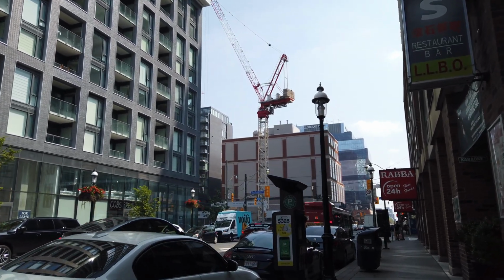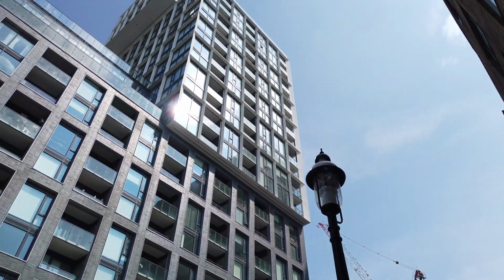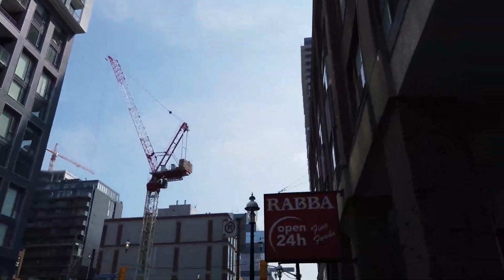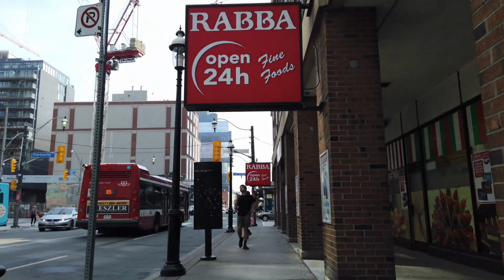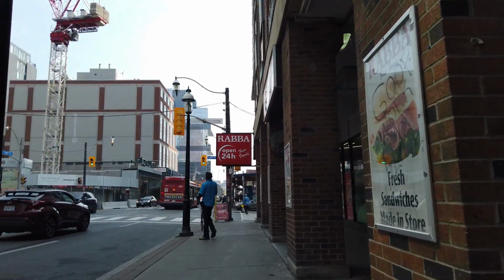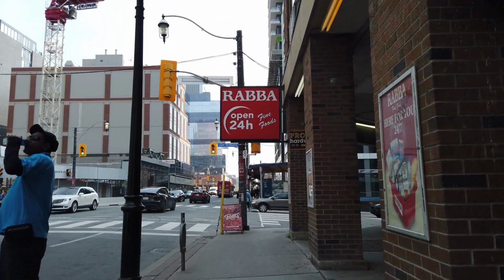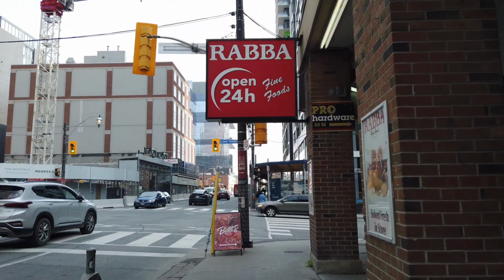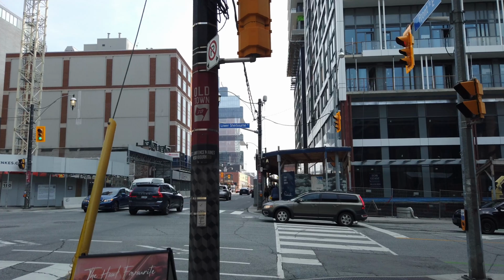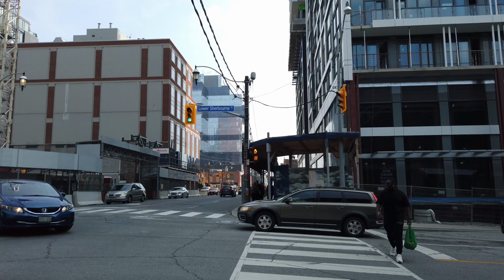Crane will be the site of a 39-story residential building. These recently completed ones right here. And the Distillery district that we're heading to is a very well preserved 19th century streetscape of Victorian industrial architecture.